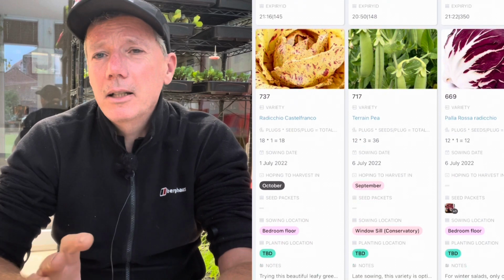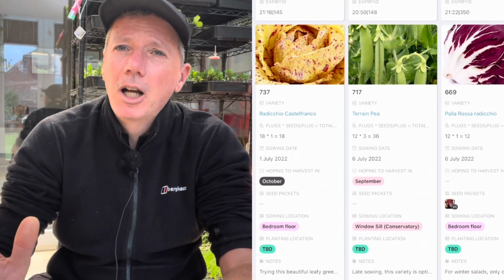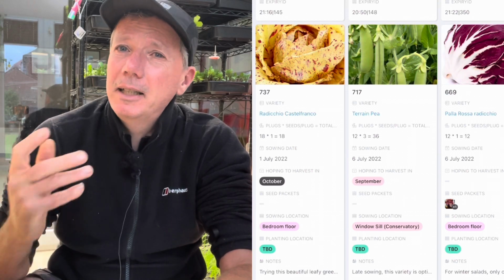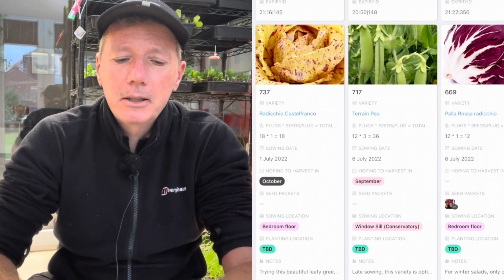I'm going to try terrain peas, just a small number, just to see how they do. Apparently they don't get downy mildew, which is a big problem with late peas. Anyway, we'll see how they do.